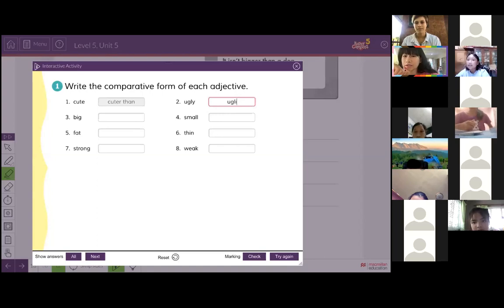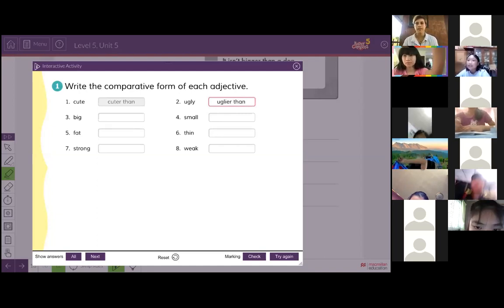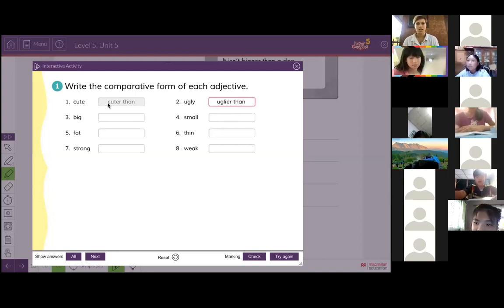UGLIER. Great job. Yes, uglier. We change the Y to an I. Change the Y to an I. And then we add the ER. Uglier than. Nice job.